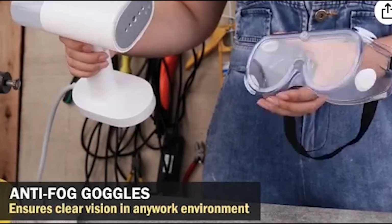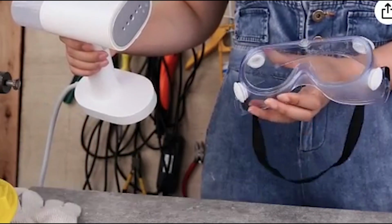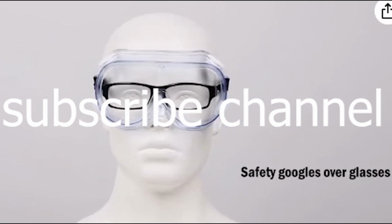Because when it comes to safety, there's no compromise. Protect your eyes. They're your windows to the world.